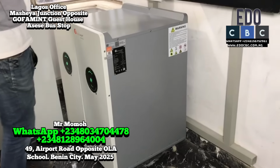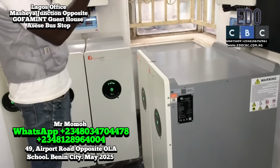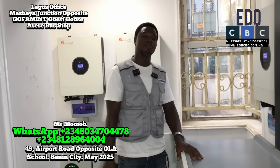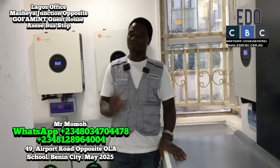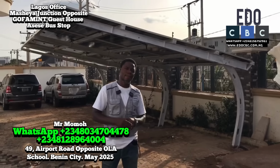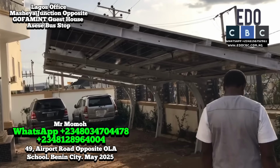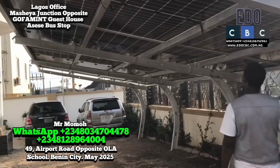Approximately. So if you see, the same thing goes to this system. The same 30. Each of the 10 kVA carries 30 kilowatts approximately. So then in total that can be 90 kilowatts backup storage. That's a very massive one. I want to go close around, so I can show our viewers how it looks inside today, in case those who want this kind of idea.